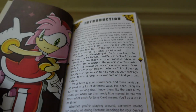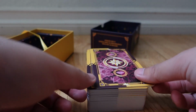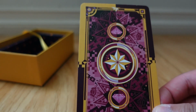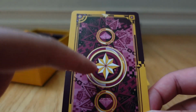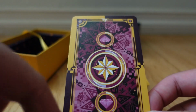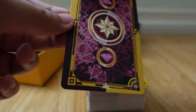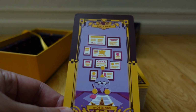Honestly, this is a lot of reading here, so I'm not gonna go through everything as much. So the guidebook, I'll keep this as reference here, but let's go over the main deck. So first of all these decks are face down, and the details are just so brilliant. There's an emerald right there. I don't know what that thing in the middle is, except for the rings surrounding it, and it can be flipped in any direction. Let's see what the first fortune is. Well, it looks like 10 of rings.